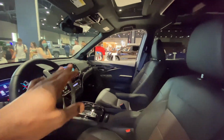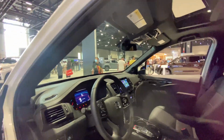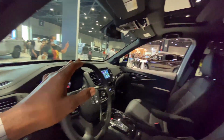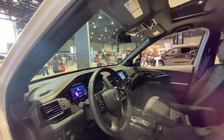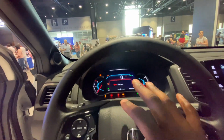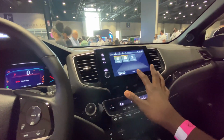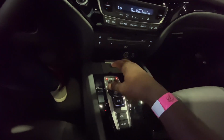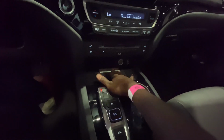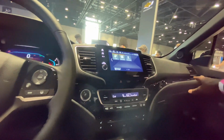Now, the attractive thing about the Honda Pilot is, if you're not ready yet, or you don't ever want to be ready for the Honda Odyssey minivan, this gives you pretty much all of the features that you find in the Honda Odyssey. You've got your gauges right here that look exactly like the Honda Odyssey. The controls here, including the cabin talk, are a part of the Honda Pilot. Even the controls for the drive and gear selection are just like the Honda Odyssey. You've got a wireless charging pad here.